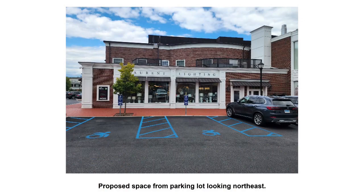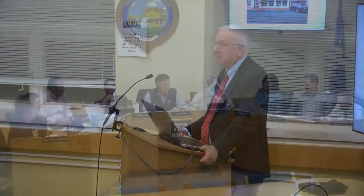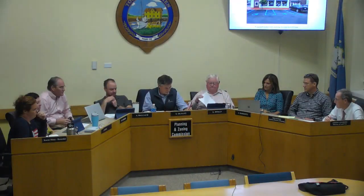Okay, George? All set. You may have covered it: is it 4 or 5 beds that are going in there? The application says 5 or 6. So it'll be 3 on either side. Jamie? I'm good.